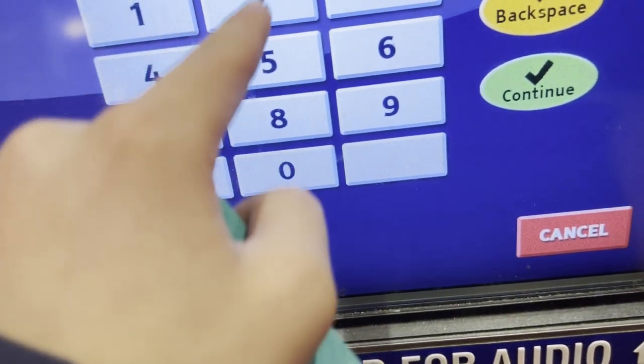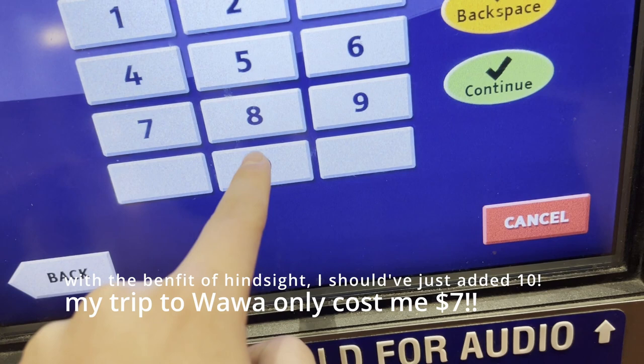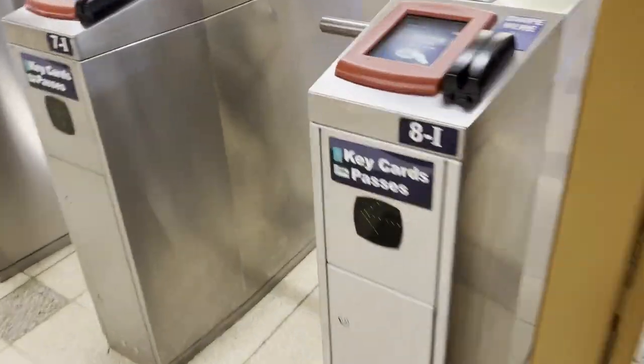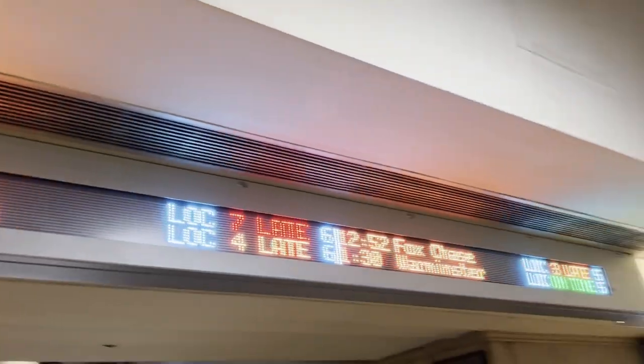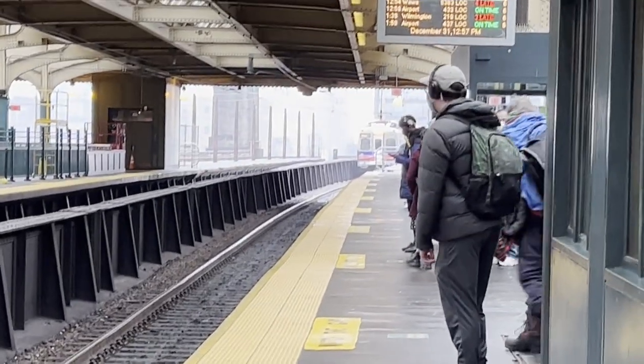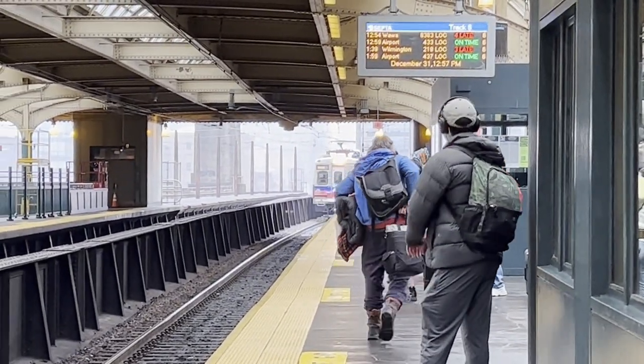After checking how much value my key card had from my last trip to Philly, I topped it up with around $20 and carried on with my trip. After tapping through the fare gate, I headed up to Track 6 to catch my train to Wawa, which was already late. Before I knew it, my train to Wawa was pulling in on the platform.